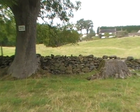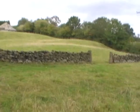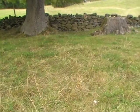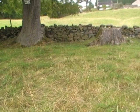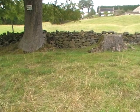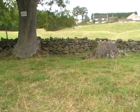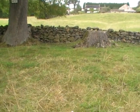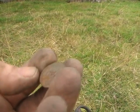Right, I've come down from there, all the way down, through the gate on GoldMax, over to here. I must have picked up 50 tiny signals, which wouldn't give me a number. Every single one of them was a piece of silver paper or tin foil. So now I'm down in the bottom here, I got a decent signal, and it's a penny, a 1p.